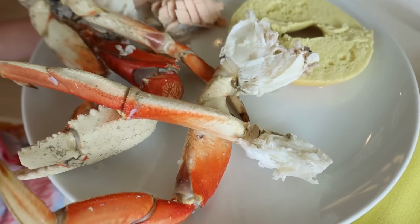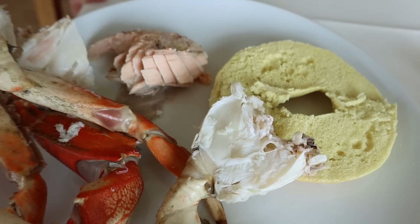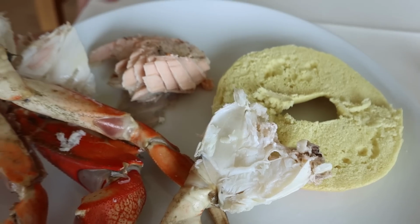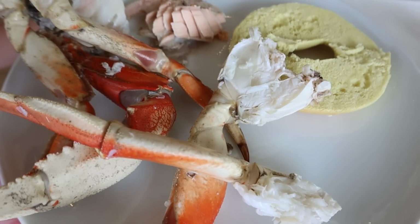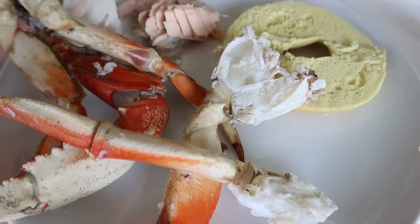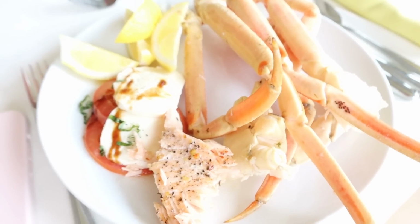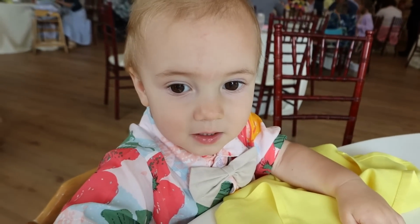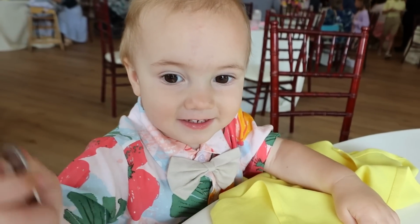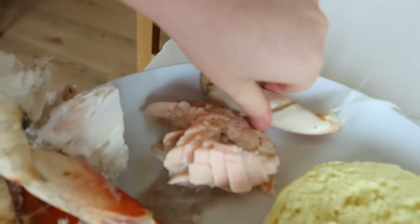I'm gonna give you a couple seconds to guess whose plate this is. Who got this? It's bagel, plain bagel, no cream cheese, some salmon, and a whole lot of crab. And I'm gonna reveal it in one, two, three. It's Duncan. Jessica's plate, similar to Duncan's. What are you gonna eat today, buddy? You're gonna eat an egg? Oh, you're taking the crab?